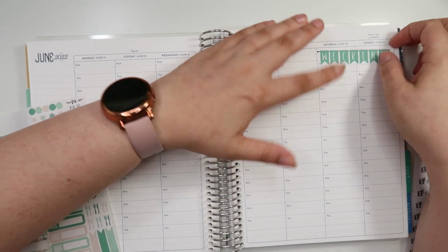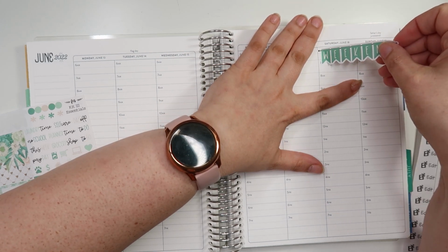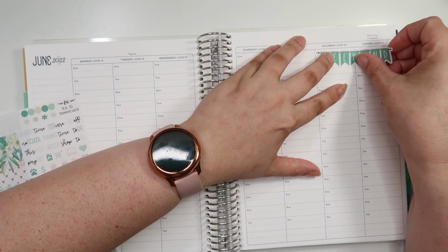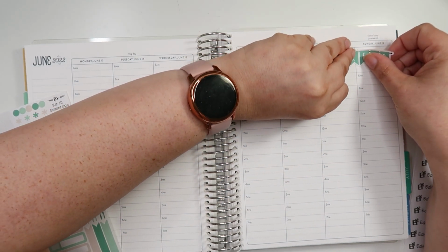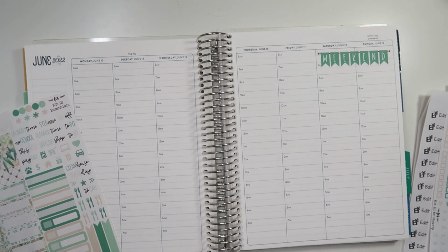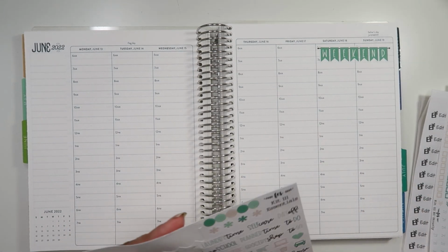This kit is kit 111. As I mentioned, I purchased this quite a few months ago. I want to say back in March, so I don't know if these stickers are still going to be available or not, but I will link Fern Creek stickers down below as well as Life in Envelopes if you are interested. So I just wanted to go ahead and stick my weekend banner down because that was the one sticker that I for sure knew where I wanted to place. Everything else I'm just going to figure out as I go.